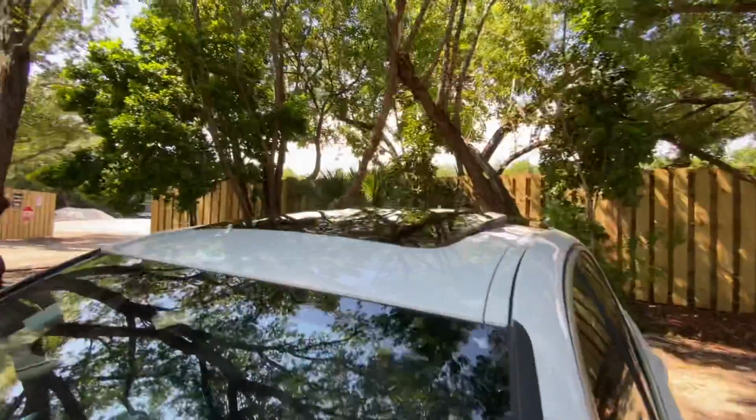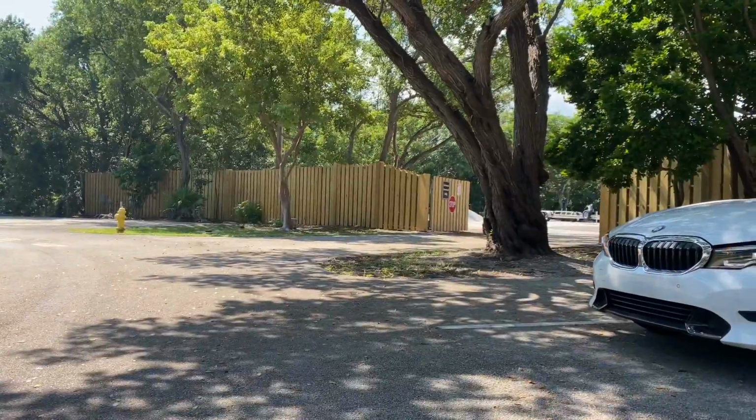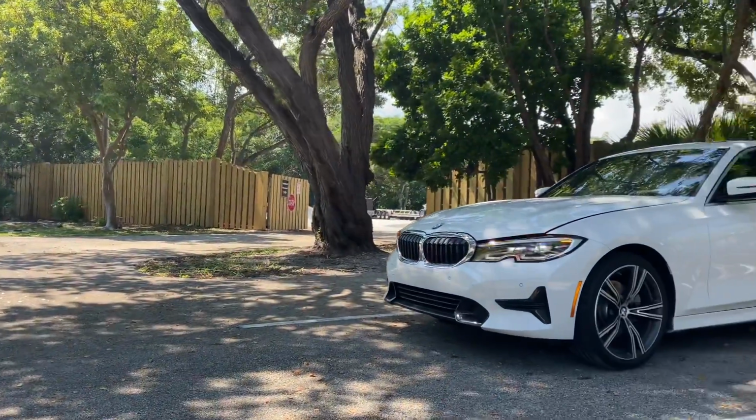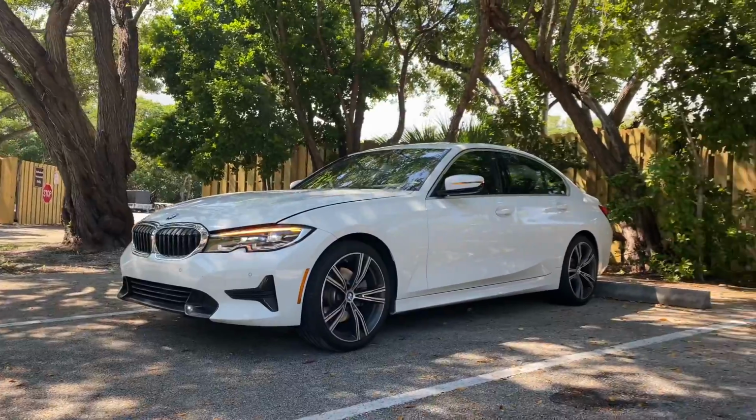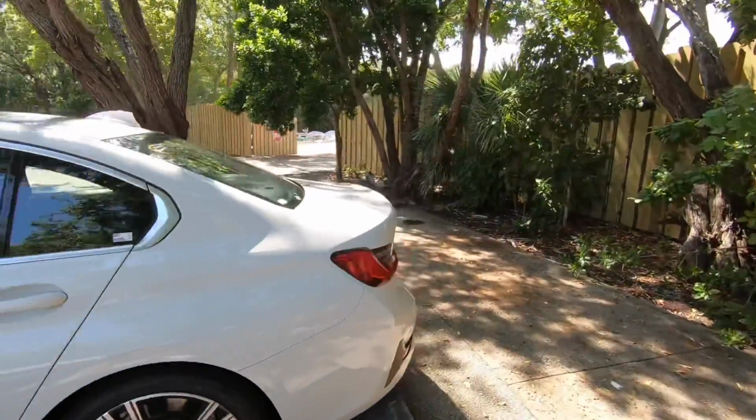My tester does have this moonroof here on top to let some light into the actual cabin. The wheelbase for the 330i is 112.2 inches with an overall length of 185.7. So it's smack in the middle with the Audi and the Mercedes-Benz, if I'm not mistaken.